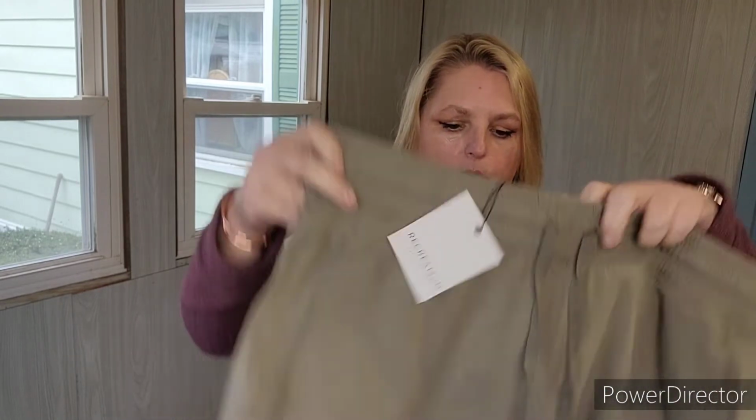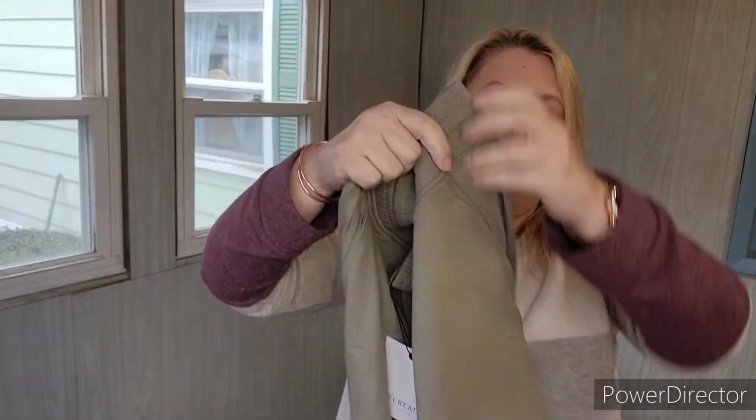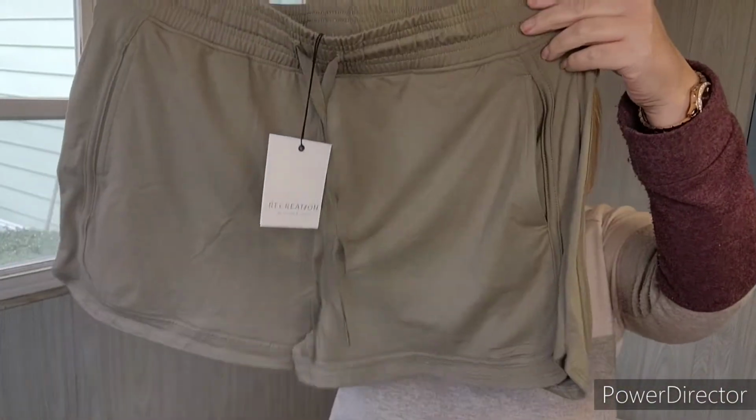And by Recreation, we have these shorts, which, I mean, they're cute. They've got some pockets, but I mean, I don't know. Seems like something I could maybe get for like $19 at Walmart to me. It's Recreation by Thread and Supply.